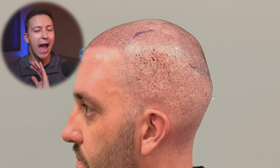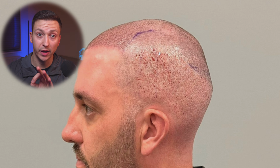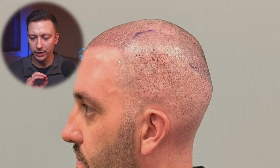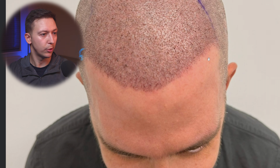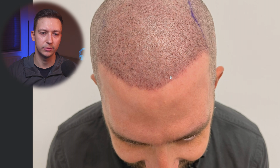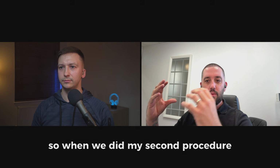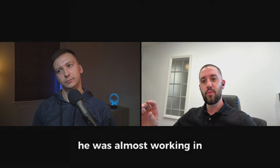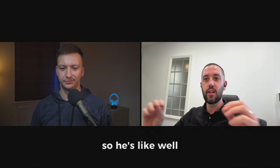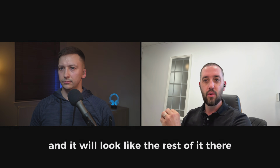Looking at his pictures, I absolutely love the way the hairline has been reconstructed. It's very appropriate, not too low, not too high, really nice shape. It closed the temples perfectly, with micro irregularities in the hairline. It just produces this amazingly natural looking result. First procedure, when you're a blank canvas, I think it's a lot easier, right? So when we did my second procedure, he was almost working in, you know, what is like a 10p coin here, there, and everywhere, right? So he's like, well, in that part, I can get this much and it will look like the rest of it there. And surely here he is still with the scabs, but just look at this, man, like a full set of hair.